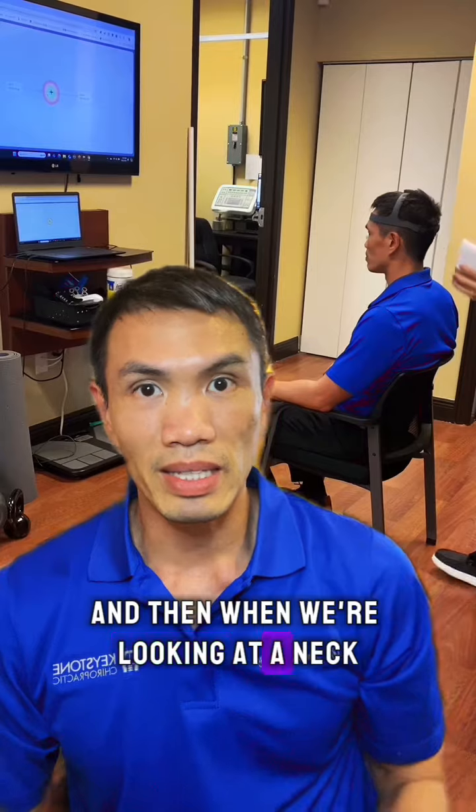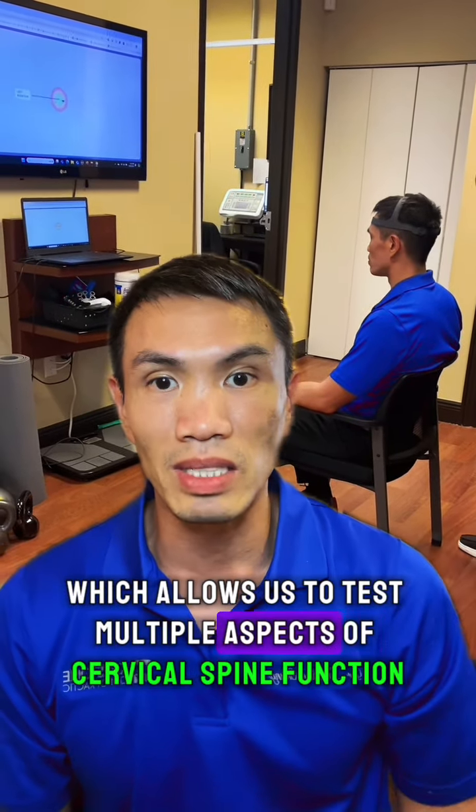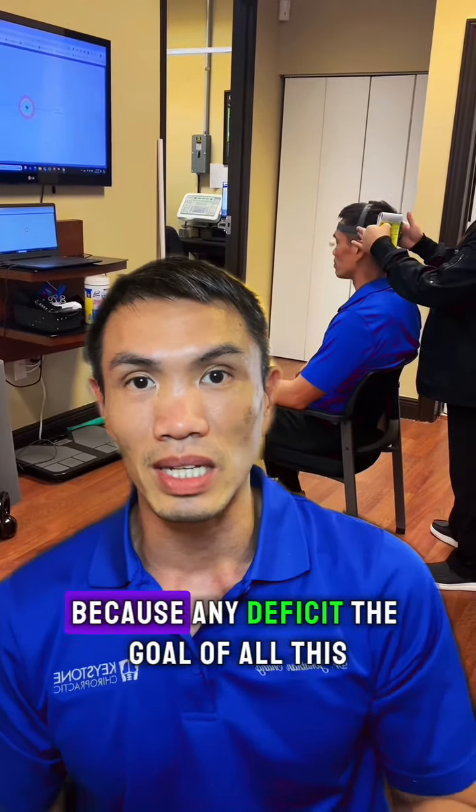And then when we're looking at the neck, we'll use this device called Neck Care, which allows us to test multiple aspects of cervical spine function, like range of motion, joint position error, and cervical motor control, because any deficits.